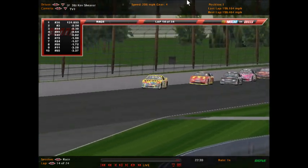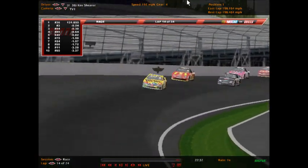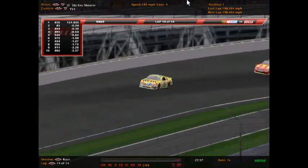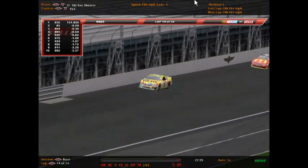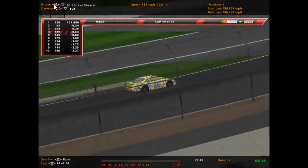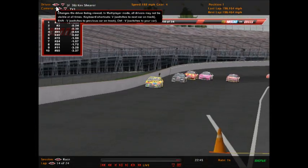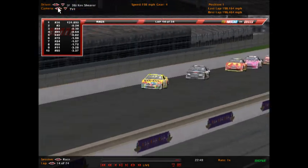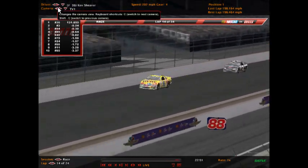She does have a crown jewel win, as a matter of fact, in the series. She won the Southern 500 twice at Darlington, which we'll be heading to about 4 races from now. We got Watkins going up next, and then Michigan, Bristol, and then Darlington. So that's basically it. Nobody's made a move on Kev Shearer for the lead just yet.